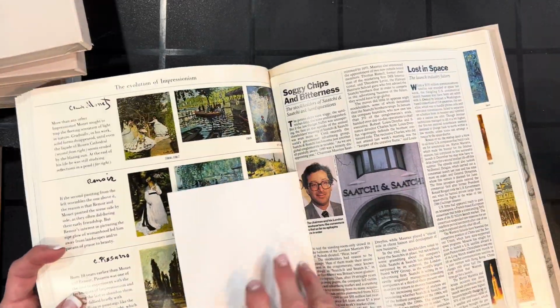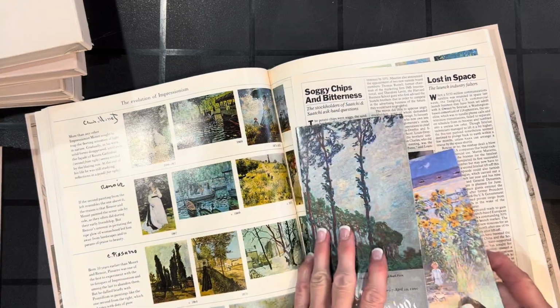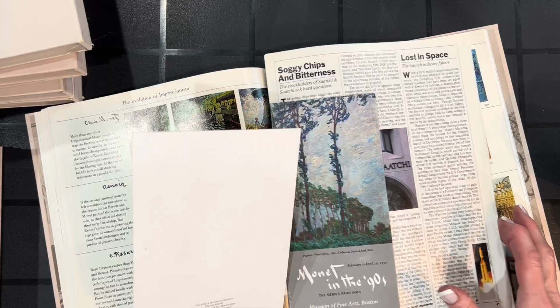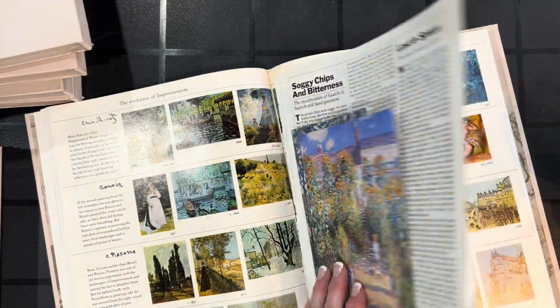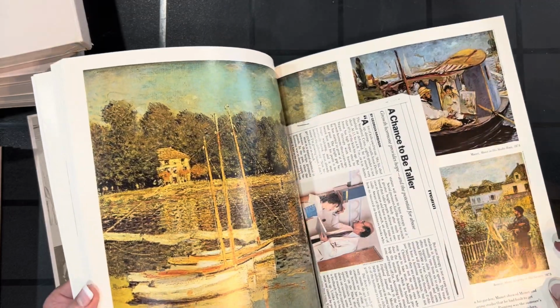I guess the other nice thing about buying used books is sometimes you get all kinds of little doodads. You find these little surprises in the book, so that's always a bonus.